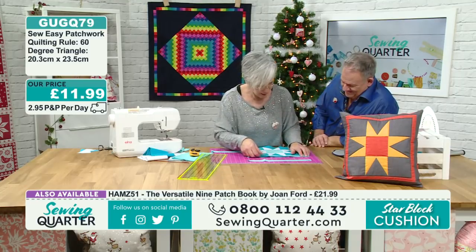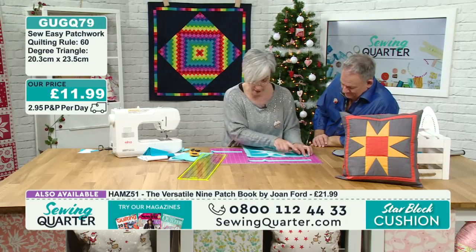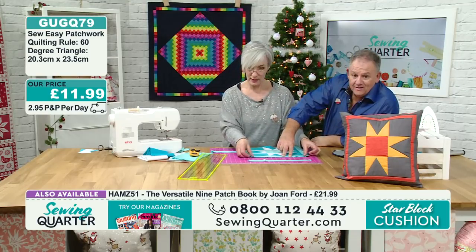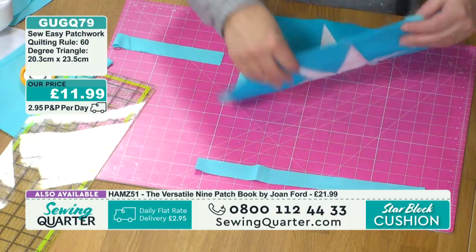So my seam allowance, I think, is a little bit out on this, but I'm just going to line that up. I'm going to ignore that bit there that's a little bit wonky. Yeah, they haven't seen that bit yet. It'll straighten it up. This is why adding a little border on is quite forgiving. There we go. Right. It's just gone off a little bit there.